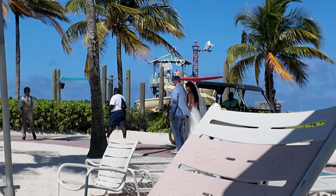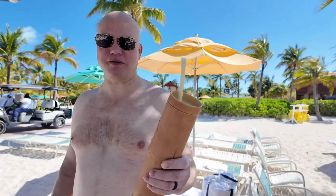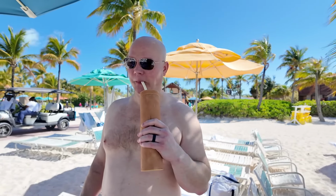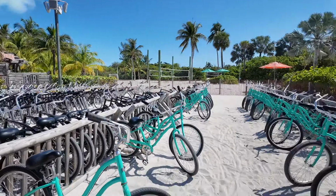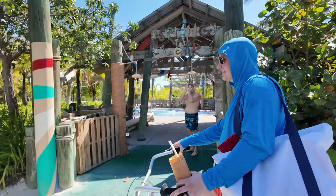I got a pina colada in a bamboo. That's so cool. We just pull up to whichever bike we want. I think this one's looking good for me. Tropical living there, babe.